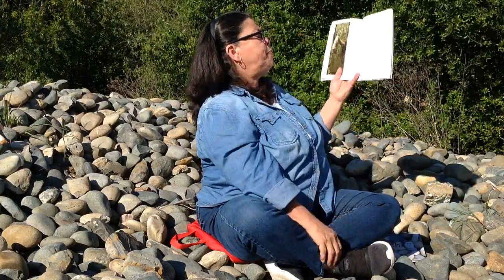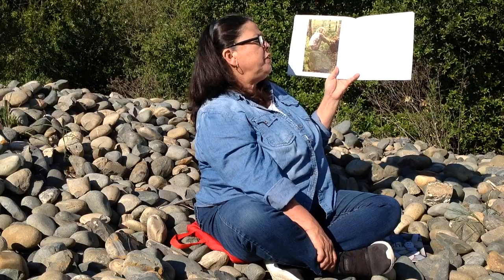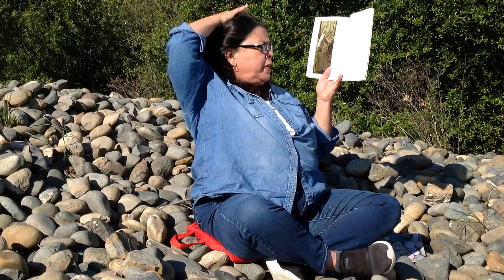Or you might find a big mossy rock by the side of a long, steep trail. Then you have a resting rock. And you sit down and you feel the cool moss squish beneath you.